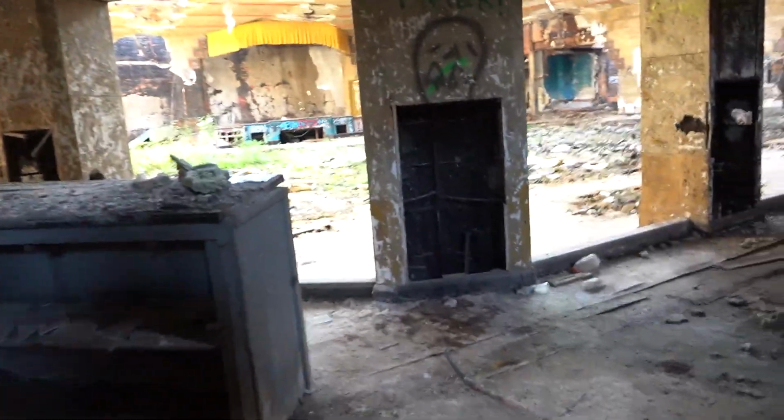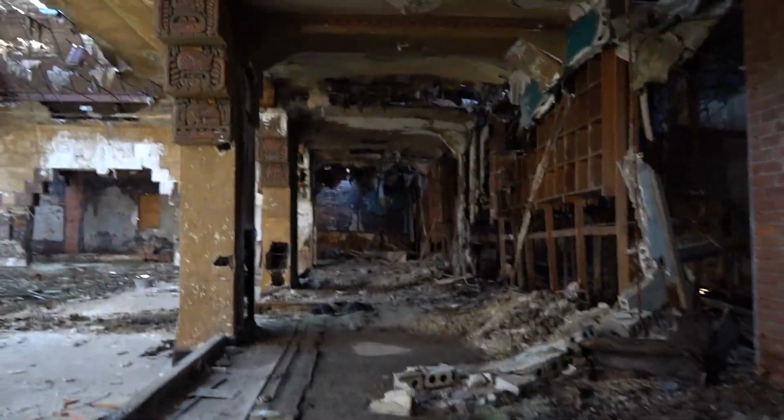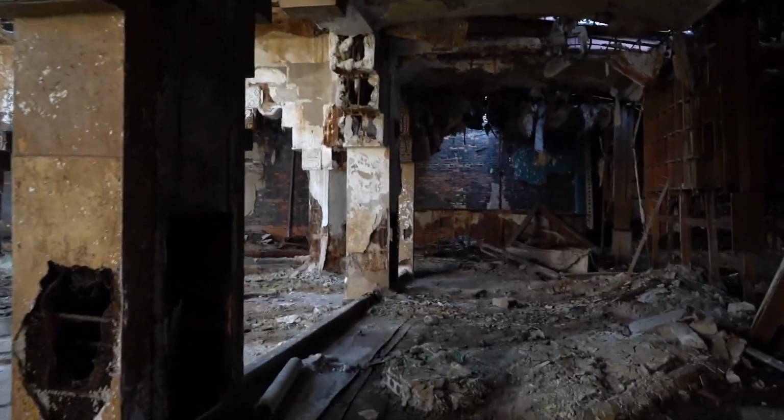Make sure he doesn't get lost. Well, he's already been in here a couple times, so he's not going to get lost. But you get what I'm saying. But there he is. He's taking pictures. He's admiring the beauty of the building as well.